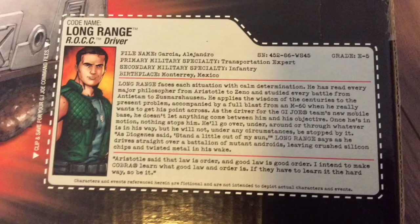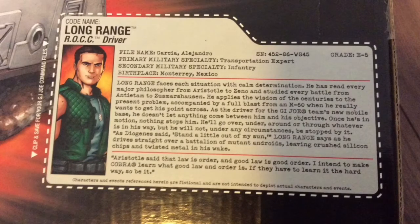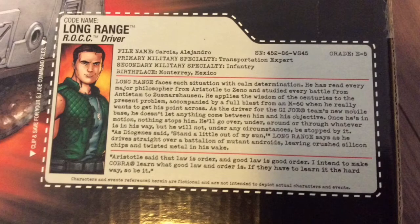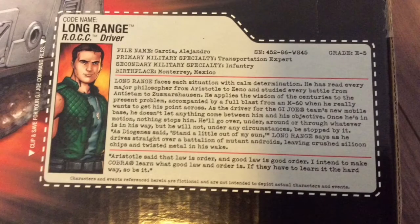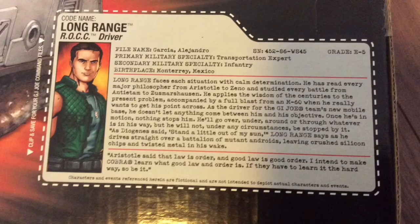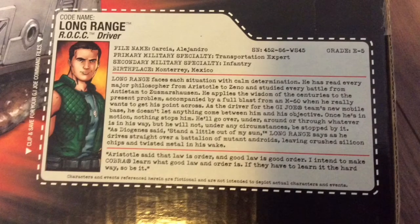stopped by it. As Diogenes said, "Stand a little out of my sun," Long Range says as he drives straight over the battalion of mutant androids, leaving crushed silicon chips and twisted metal in his wake. Aristotle said that law and order and good law is good order. I intend to make Cobra learn what good law and order is. If they have to learn it the hard way, so be it.